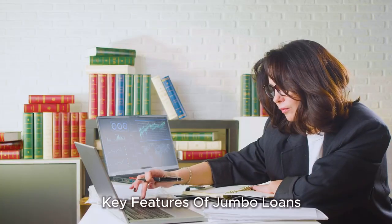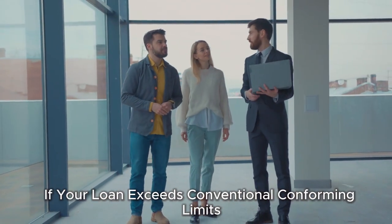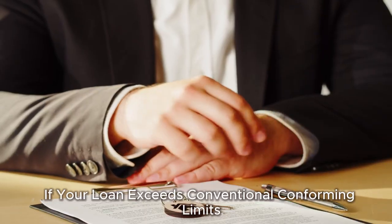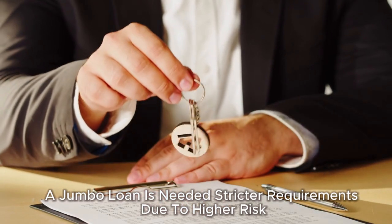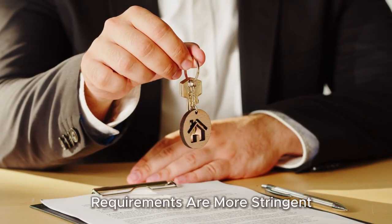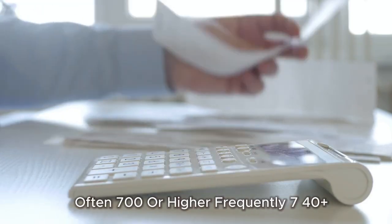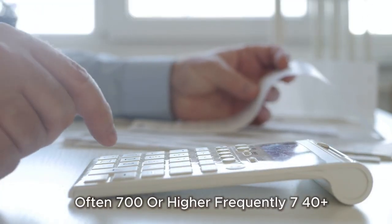Key features of jumbo loans. Higher loan amounts. The defining characteristic. If your loan exceeds conventional conforming limits, a jumbo loan is needed. Stricter requirements. Due to higher risk, requirements are more stringent. Credit score. Excellent credit, often 700 or higher, frequently 740 plus.